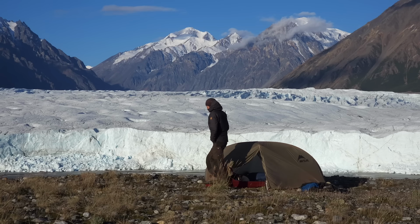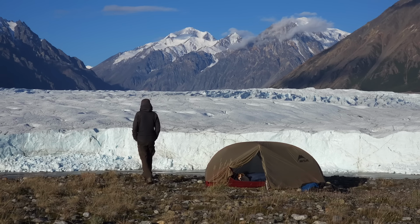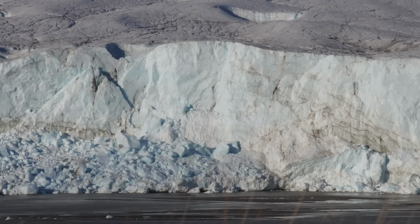Oh, what a sight to wake up to. There were a few really loud crashes last night as the glacier was calving. I'm not complaining though. It was actually kind of exciting. Like, how often do you get to sleep in a place like this? It's as loud as thunder though.